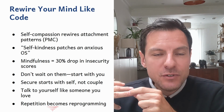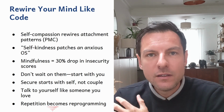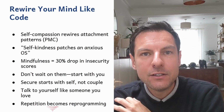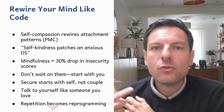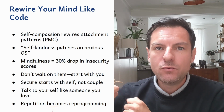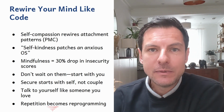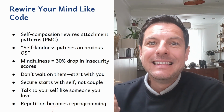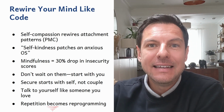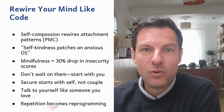Self-kindness, mindfulness as well. The point is, especially if you broke up with your partner, don't wait for your partner to give you the closure, the reassurance. It will start with you. That's why most of my work is one-on-one with clients, because I believe it's way more efficient to do this work on your own, building that secure base on your own, not in a couple setting. Once you've done the work, that's what I wrote in my book, then you can expose your secure base to your partner and see how they respond, whether they're anxious or avoidant.